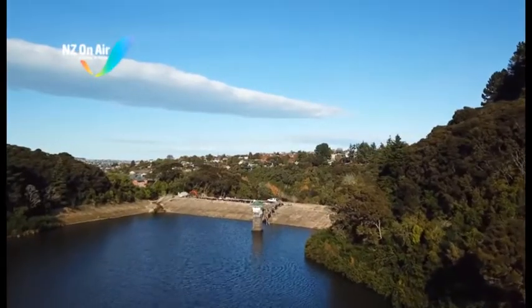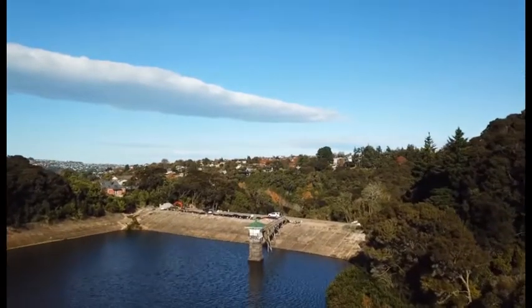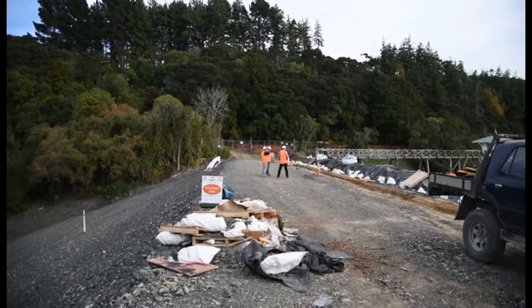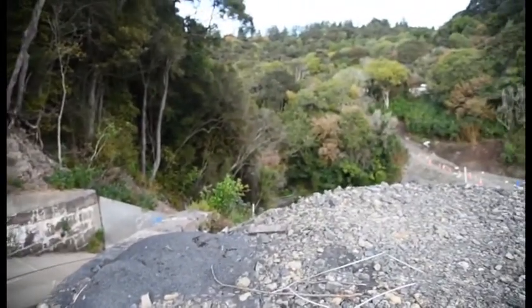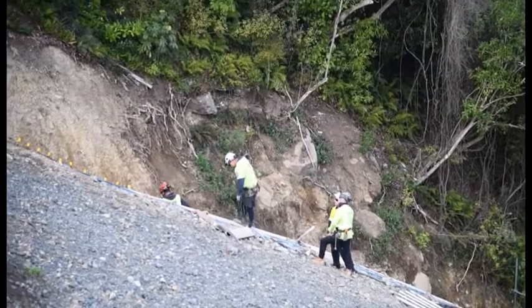Dunedin's historic Ross Creek Reservoir dates back 150 years and has recently been getting a major overhaul, with the dam face being rebuilt as well as the installation of new concrete channels. Council Planning and Delivery Manager Jared Oliver is pleased with how the work is progressing.